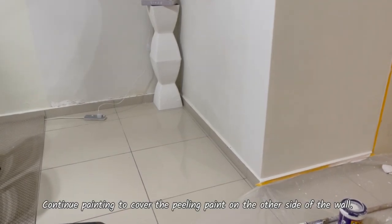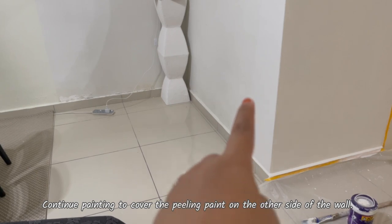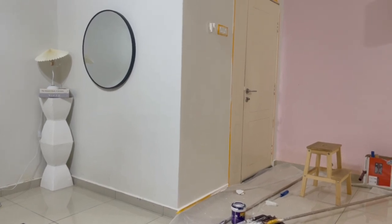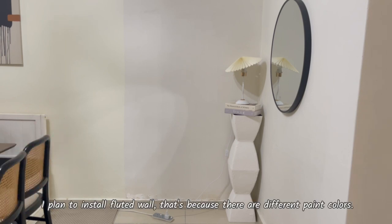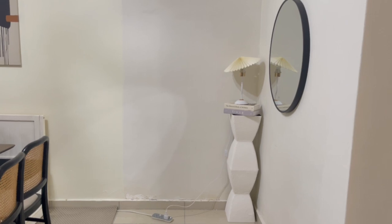Sekarang ni I nak buat sebelah sini pula, yang tu bekas banjir tu. So I nak touch up bahagian bawah ni. Nampak tak perbezaan dua? Sebab dia pembahagi tau dekat bahagian tengah ni. Tapi dia yang jenis True Beauty. Color dia, nama dia Satin Beige. And this side Morning Fog. So I nak touch up tapi guna color yang sama.